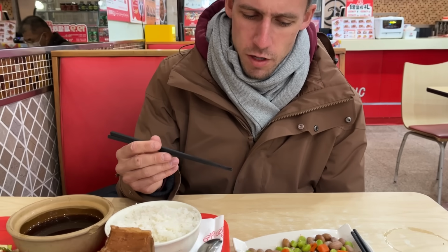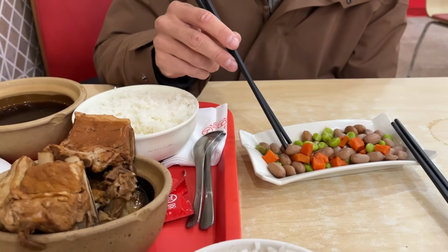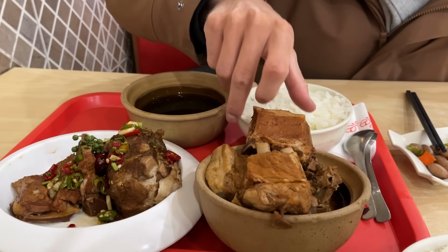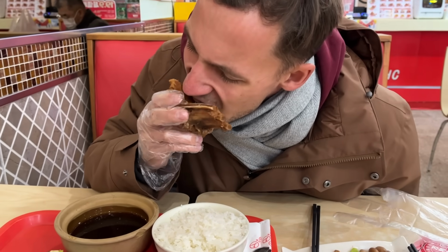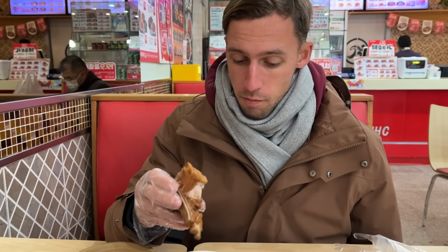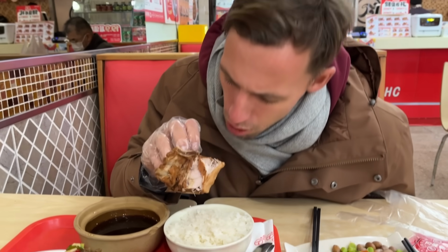I think I never tried peanuts cooked this way, but it's okay. It's cold, but a little bit salty. It's okay. Let's keep it aside. The main dish is pork. There you go. It's a very nice pork. Indeed not spicy at all, but cooked well. What can I say? Yeah.